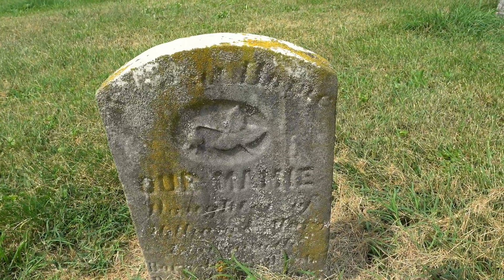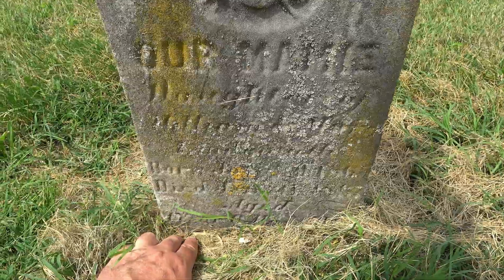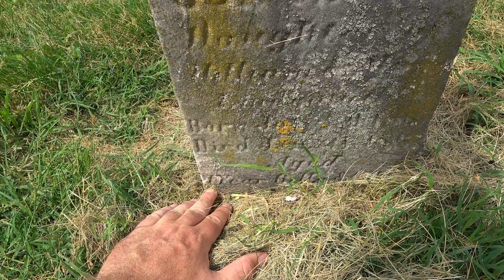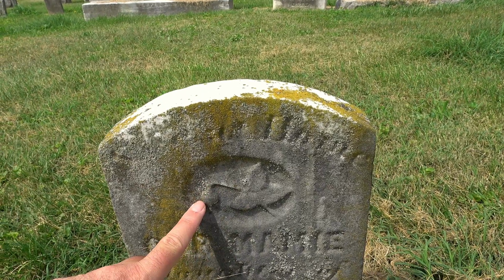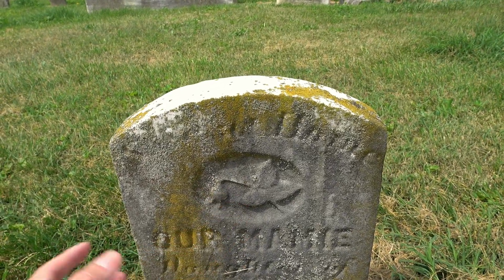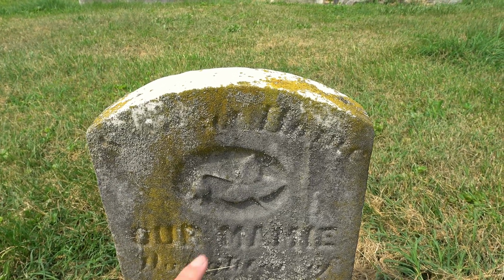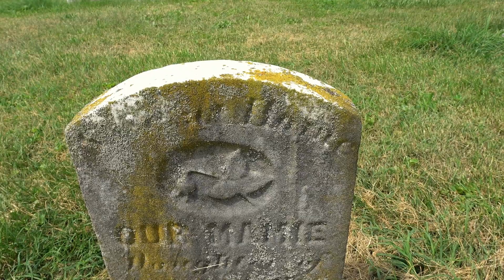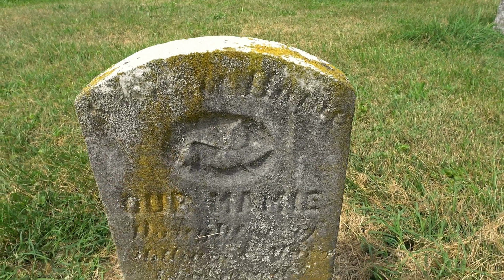So here's a sad one. This is just a child. You can tell by the size of the tombstone. Aged, I think it says 1 year down there. It's not very old at all. But it's a flower bud. Notice the flower isn't even in bloom. So this is representing that this child was cut off before they even reached full bloom of adulthood. That's what that means. You just see the bud. That's kind of a sad one.